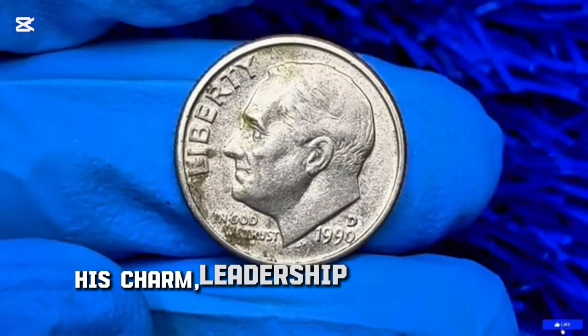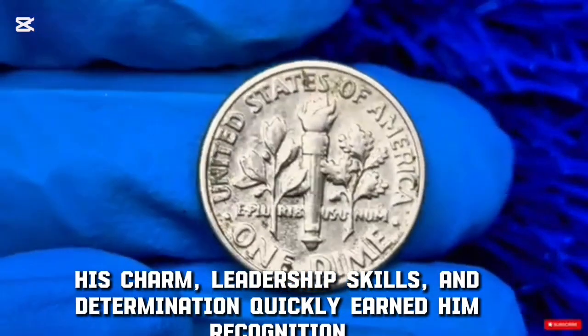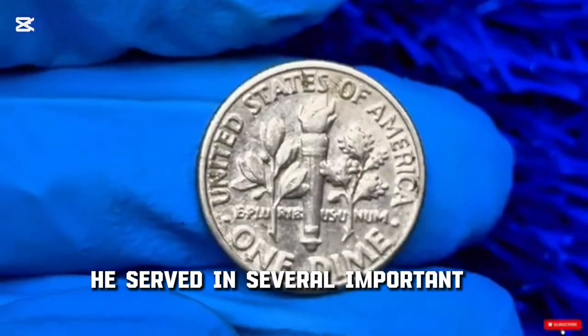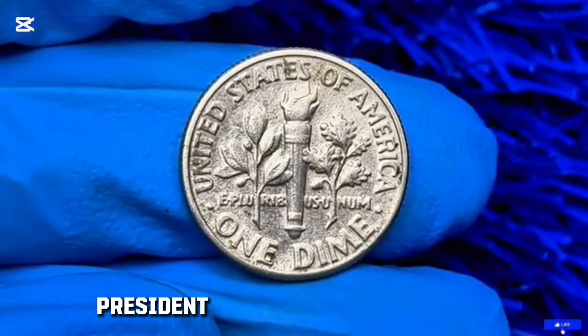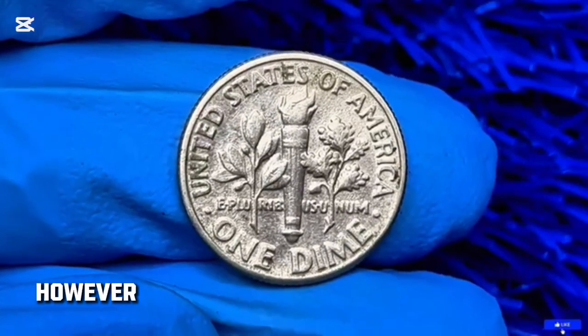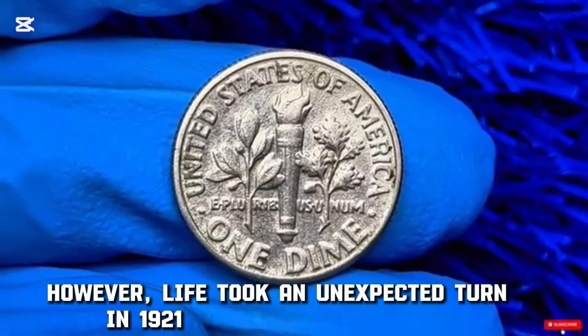His charm, leadership skills, and determination quickly earned him recognition. He served in several important government positions and dreamed of one day becoming President of the United States. However, life took an unexpected turn in 1921.